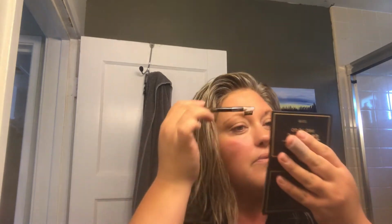And yes, I apply my foundation with my hands. I have not gotten on the Beauty Blender bandwagon. I used to use sponges when I was younger, and to tell you the truth, I always felt like the sponge just sucks up all the stuff, and half of what I just put on the sponge just went there. So anyways, I enjoy the dewy look that I get from putting it on with my fingers. I think it blends really well.